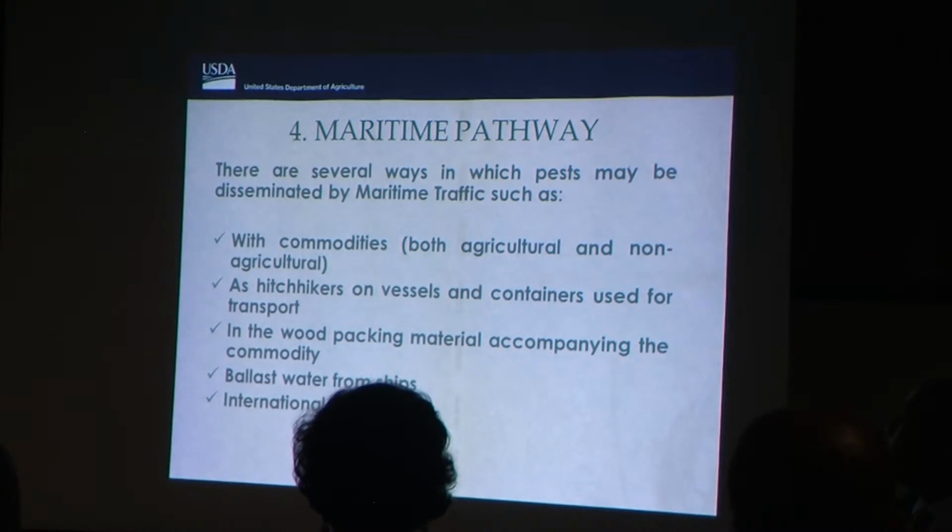Fourth pathway, the maritime pathway, or what is also known as trade, and there are several ways in which pests can be disseminated by the maritime traffic. They can be disseminated with commodities, both of agricultural and non-agricultural importance, as well as hitchhiking pests on vessels and containers used for transport. The example that everyone probably knows is the giant African snail, but some consideration is being paid to flying insects that are attracted by lights that are on at these sea cargo container areas. These insects come and land on the sea cargo containers and remain there, and usually they move from various places on the sea cargo containers.